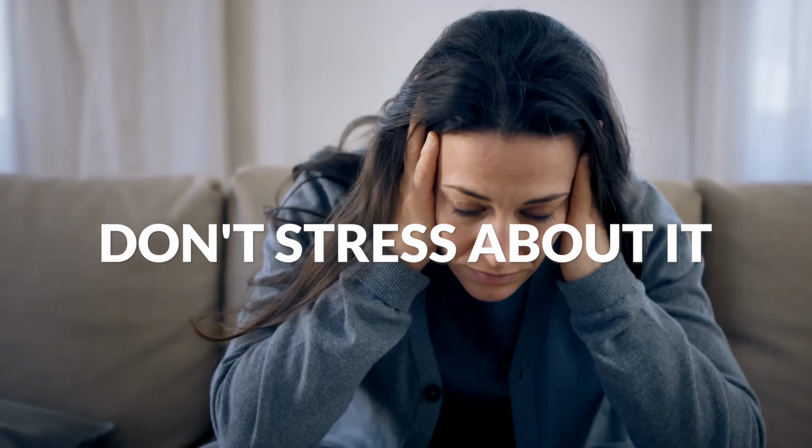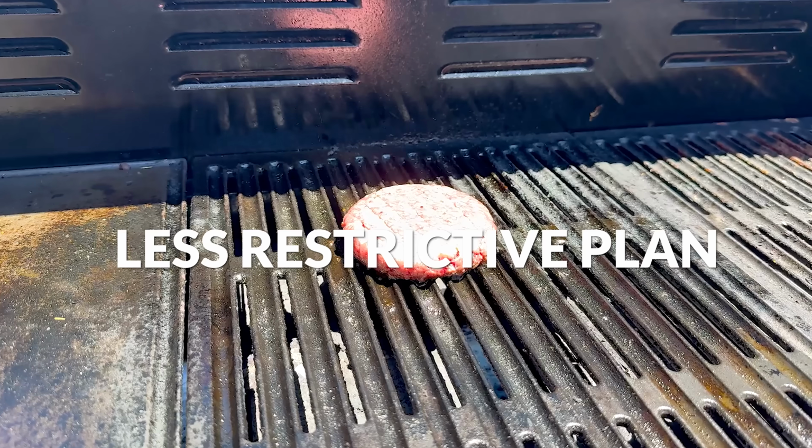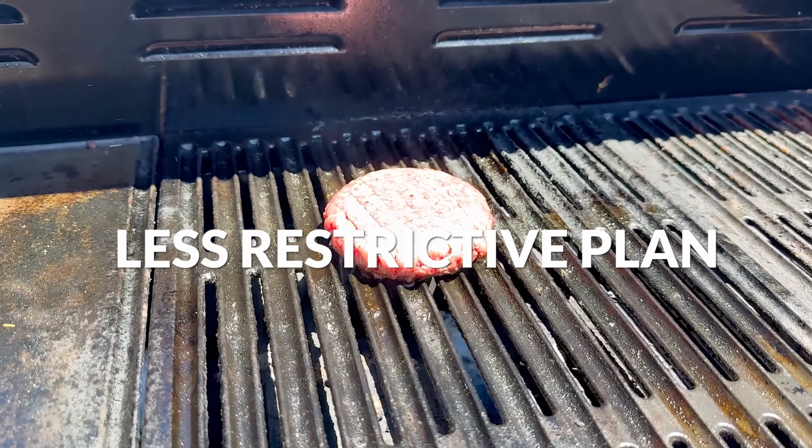That said, it doesn't need to be an exact science. If tracking feels overwhelming, don't stress about it in the beginning. I only recommend tracking your macros if you've been stuck for a while and need to spot some patterns that might help you make some progress. So let's go over the less restrictive meal plan first.